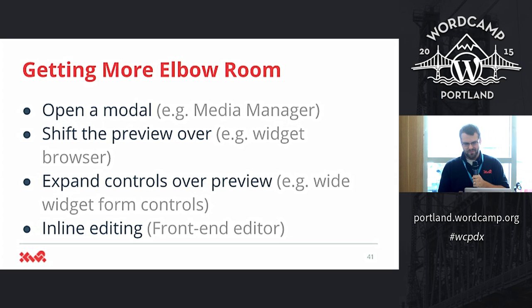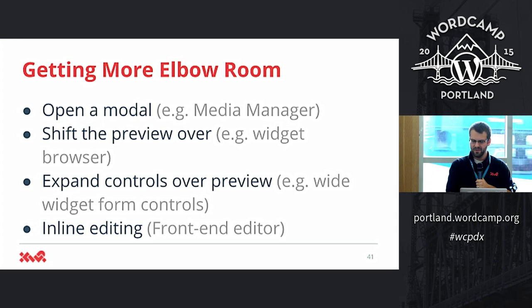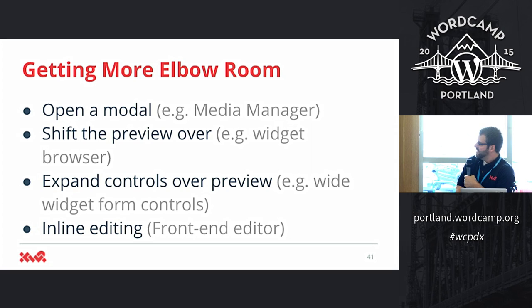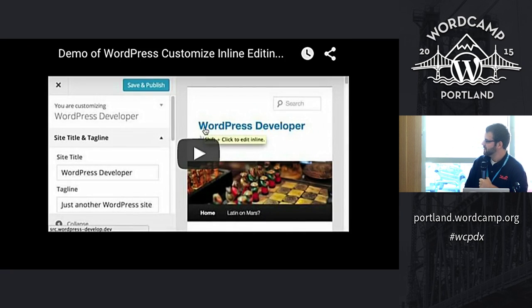And the fourth option here for getting more elbow room, which is I think the most exciting, is inline editing. And this is often known as front-end editing as well in Customizer or in WordPress. So there is another plugin called Customize Inline Editing, which is a proof of concept which you can extend to add inline editing to your own settings in your themes and plugins. I'll show you a demo here.